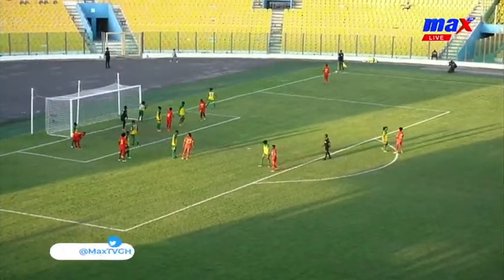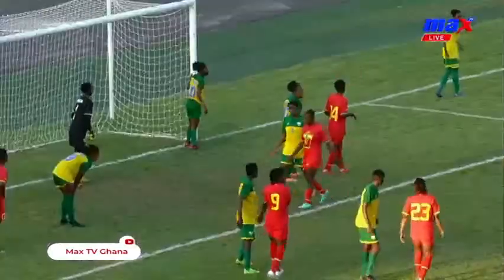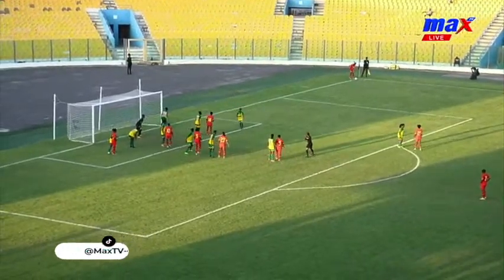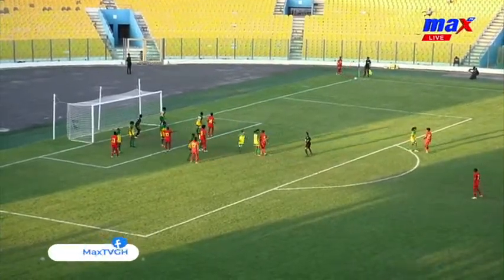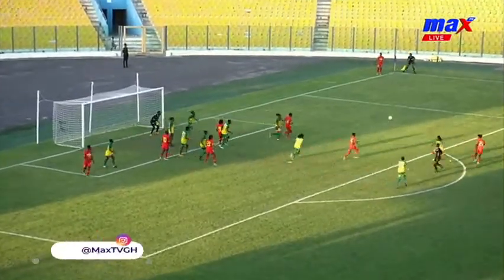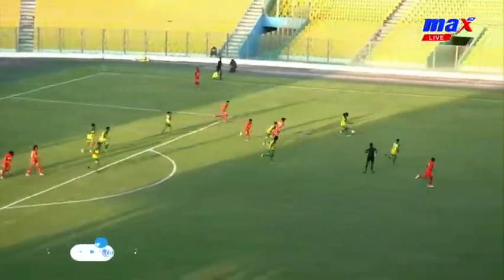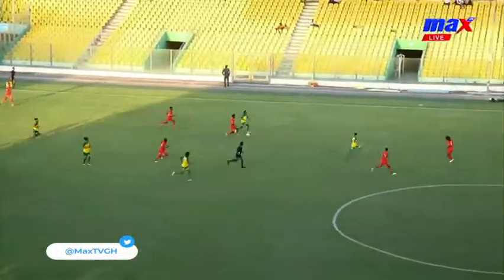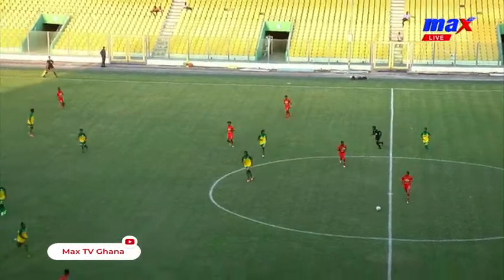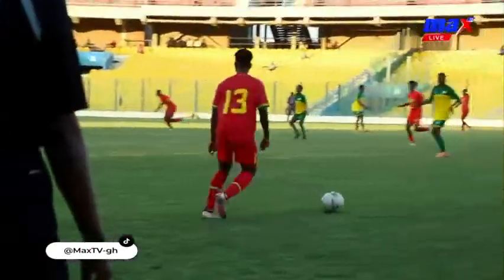Portia Boache has fancied to take this as well for the Black Queens of Ghana. Portia Boache with the corner kick delivery. Asantua Grace gets it. First control, but once again, you would say that Asantua Grace hasn't really said much in this game. She hasn't given her all. She hasn't attained the heights that she's noted for.